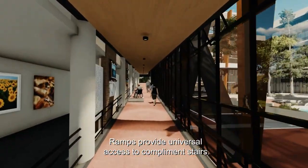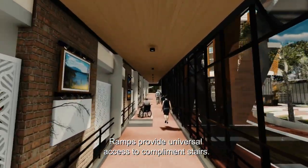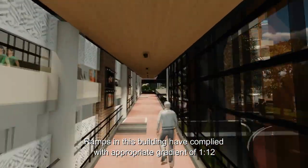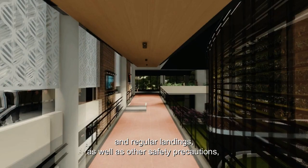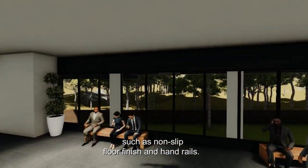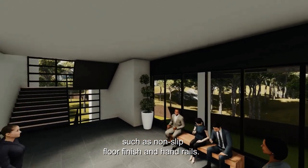Ramps provide universal access to complement stairs. Ramps in this building have complied with appropriate gradient of 1:12, and regular landings, as well as other safety precautions, such as non-slip floor finish and handrails.